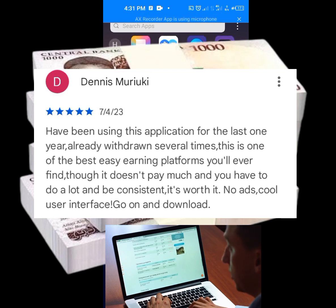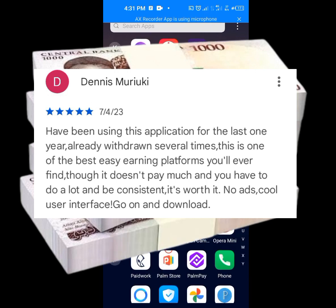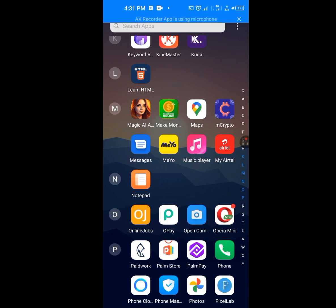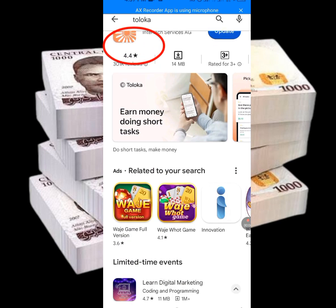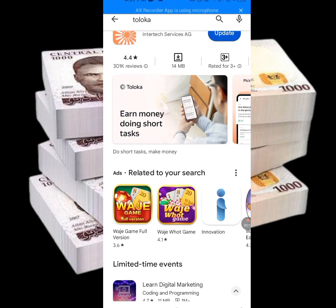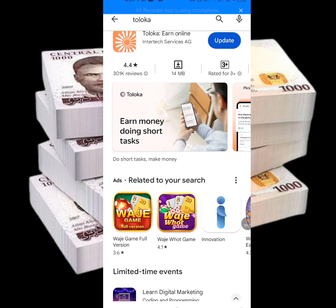Now, what is the name of this app? The name of this app is the Toloka app. Now, let's go to Play Store to download the Toloka app. This is the Toloka app. This is one of the best paying apps. Anyone who uses this Toloka app must cash out. I mean, you must cash out if you do your job well. The money might not be much, but you must cash out.